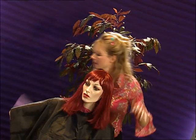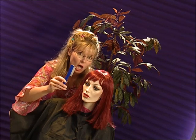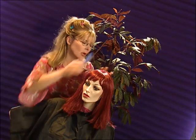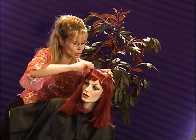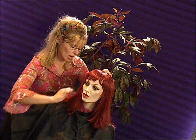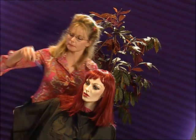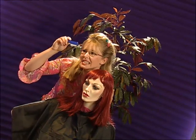There. Now, have you seen one of these before? This is a headlice comb. And I recommend you use this about once a week. Now you just start up here at the top of the scalp and just work your way gently through the hair all the way down, from the top right down to the bottom. There. Then you hold it up to the light and see if you've got any nits.